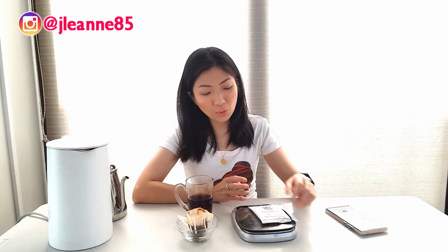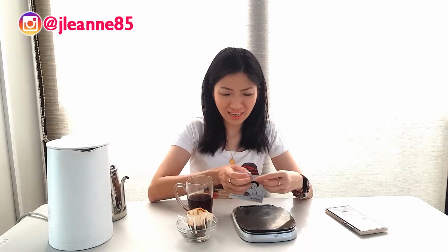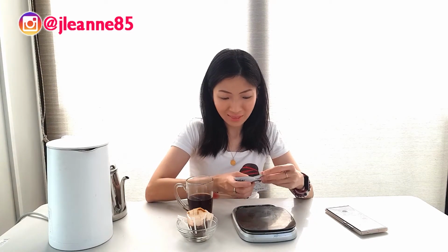But if you're the type who likes strong, bold coffee, you will definitely love Golden Ticket. Just as most Filipinos love their coffee strong. That is why this is very, very famous talaga. The Golden Ticket is one of their best sellers. A lot of coffee enthusiasts would tell me, oh, have you tried Golden Ticket? But I've never really been attracted to it because I know that it's not my type of coffee.